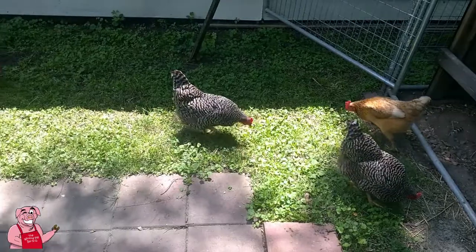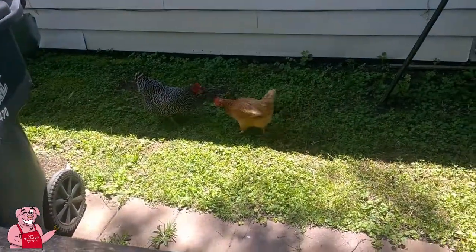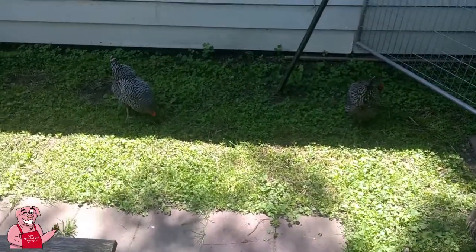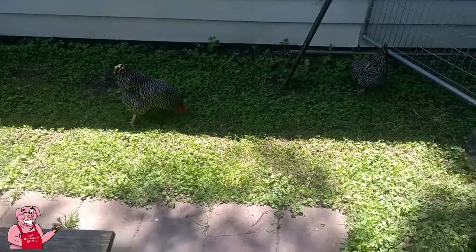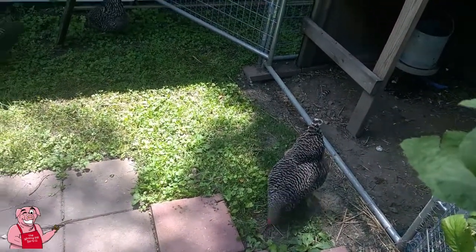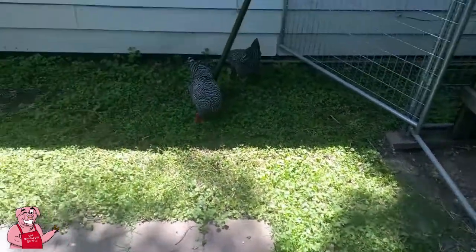Every now and then I let them out for 15-20 minutes. Let them come out here and roam around and peck and scratch in the grass. If I let them do it every day, this would actually turn into nothing but dirt. They are that ravenous, trust me, they eat a lot. They eat anything they can find. If it doesn't try to eat them, they will try to eat it.